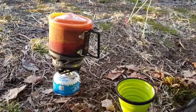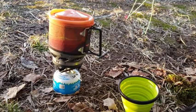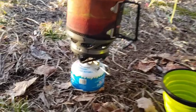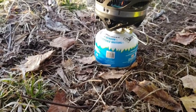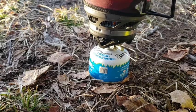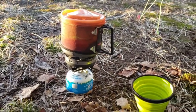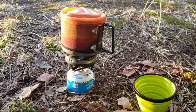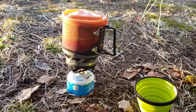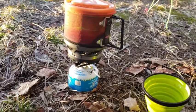Good morning. It is the 5th of March and a quick lesson in physics. So this is my ISO Pro canister. It's like 20% propane, 80% isobutane. And it's wide open. And normally this stove is just roaring. There's plenty of fuel still in the canister. That's not the problem.